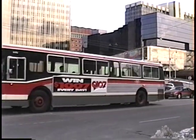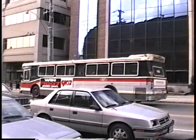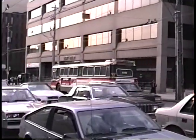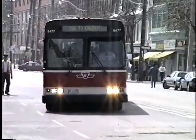These sightseeing buses spent most of their service life at Eglinton and Queensway garages. Sightseeing operation ended with the sale of Gray Coach, and after that, these buses were used for transit only.